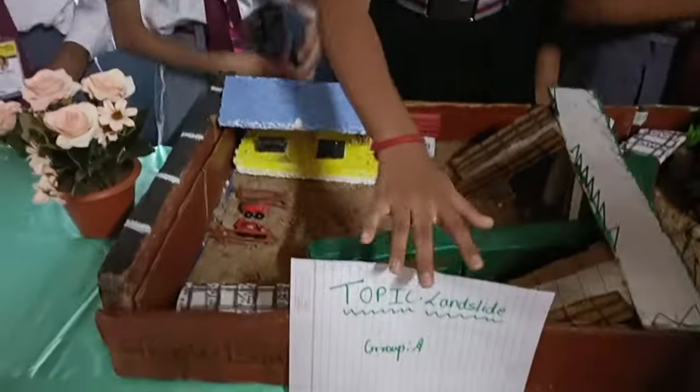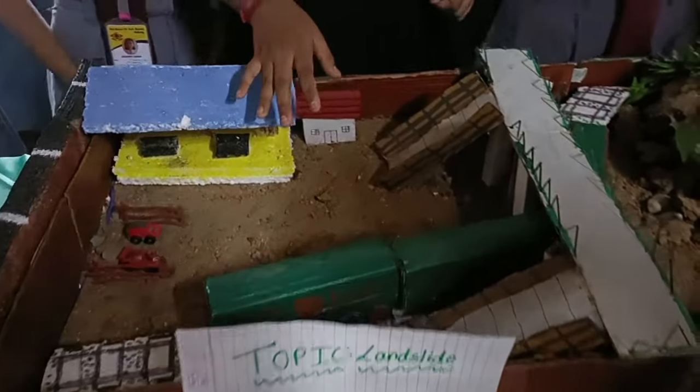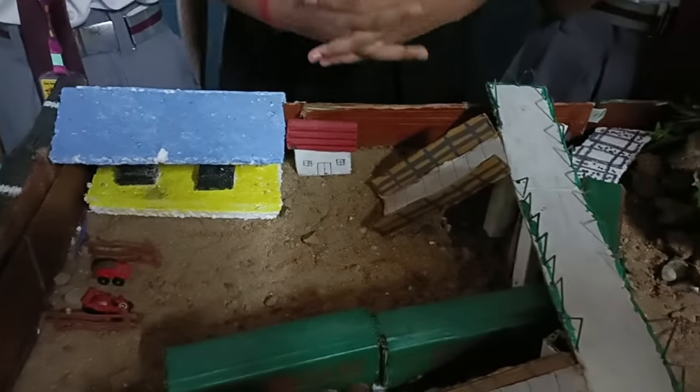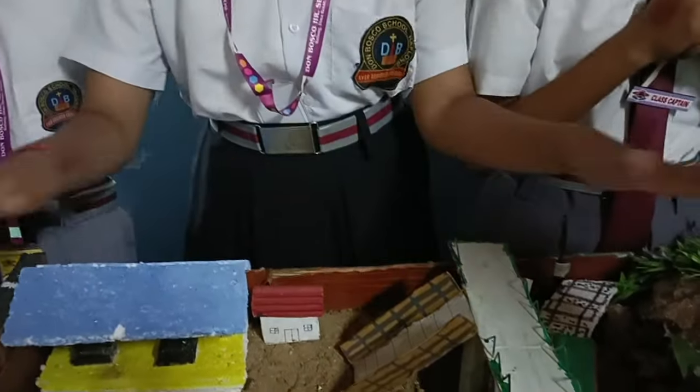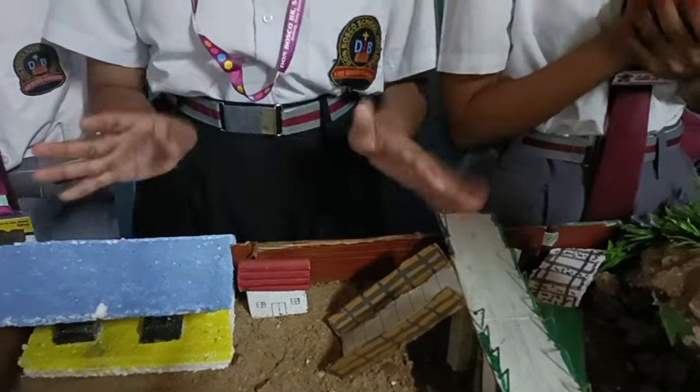The topic is landslide. Landslide? Yeah, it's a small model of the Haflong railway station. Like last year, there was a big disaster in Haflong. We tried to make it similar.